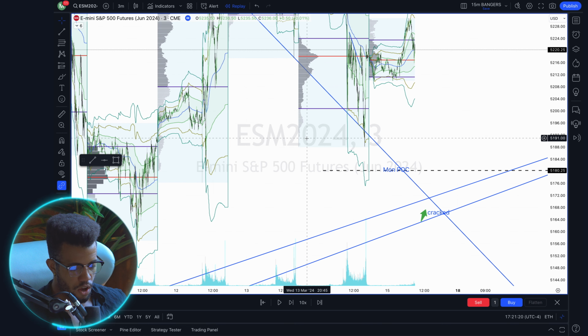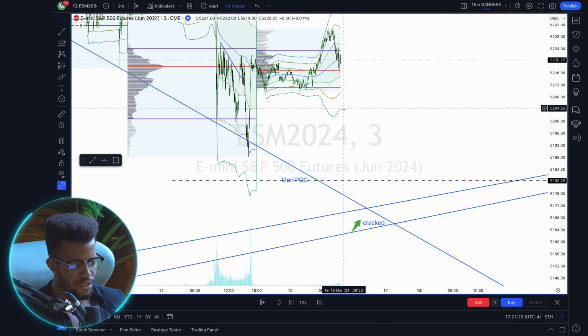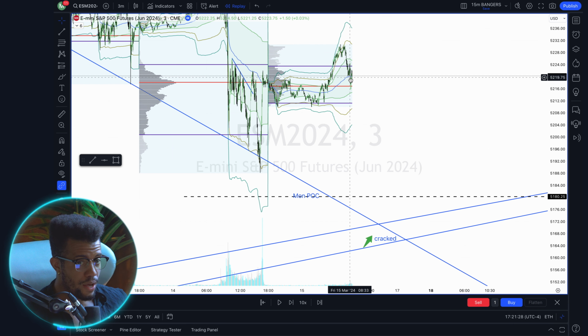Monday POC. Also have a trend line. You can see this vertical blue trend line coming down here. So in the morning, I'm thinking, this looks far away. It looks a little too far away. And this is probably a thought process that you've had as a trader. Okay, you're looking at the market, you have a thesis, and you're like, man, it seems so far away. But you have to remember time. Time is on your side.